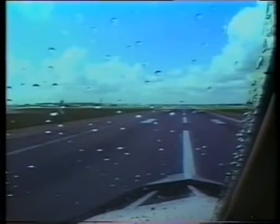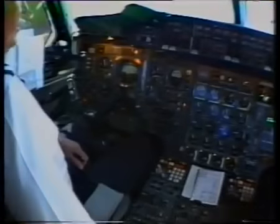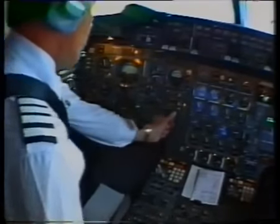Concorde 189, clear takeoff 27 right, 210, 15 knots. 189, clear takeoff 27. Okay, we're cleared for takeoff. Everybody all set? Yeah. All set. Okay. 3, 2, 1, now.